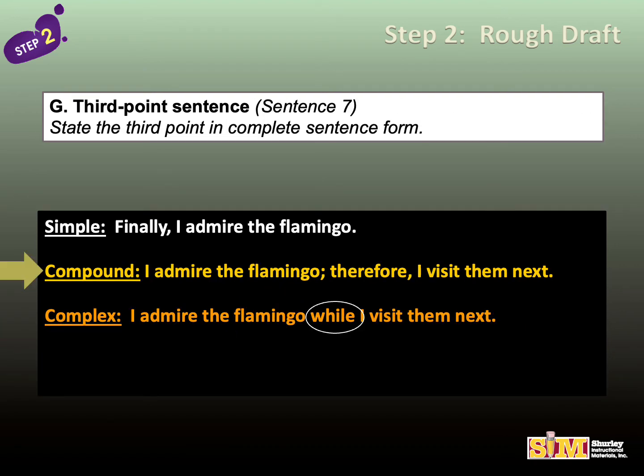Sentence number 7 will contain the third point. Students will take the third point they decided to write about and state it in complete sentence form. They may write a compound sentence like this one that says, "I admire the flamingo, therefore I visit them next."